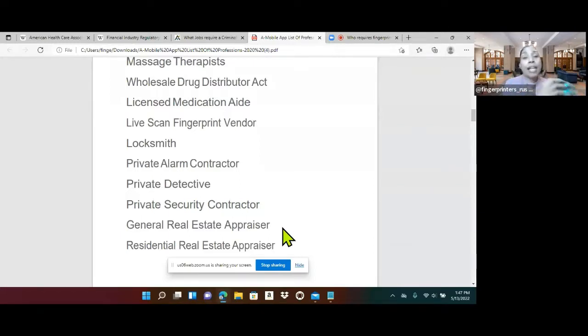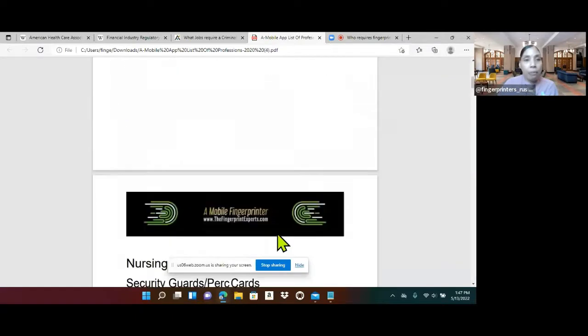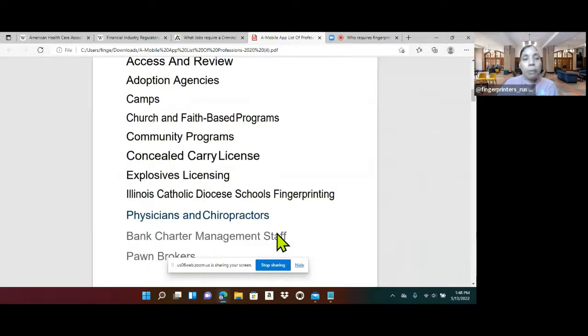You'll know on a day-to-day basis what type of fingerprints you're going to be doing. So you may do fingerprints for the pharmacy techs and things like that. They have to get fingerprinting. Then you have daycare providers. You may have camp, people that do day camps, they have to get fingerprinting because, for one, they're working with children.